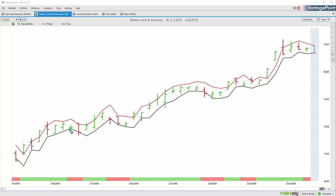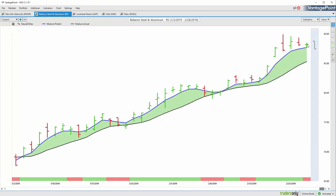And you, again, see how this works out of buying at these predicted levels and understanding that, look, the trend is up. That predicted moving average is saying average prices are expected to keep moving higher than the actual simple moving average there. And stay long the market. So really fantastic opportunity here in Reliance Steel.